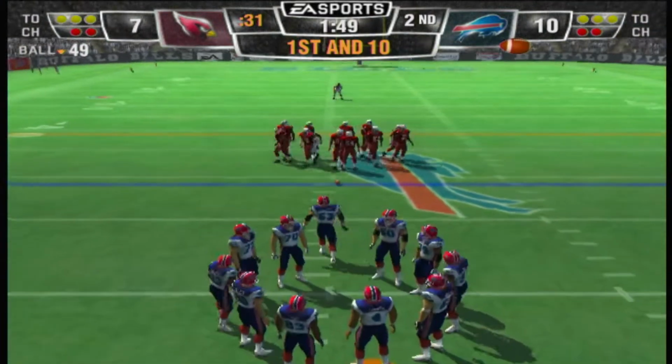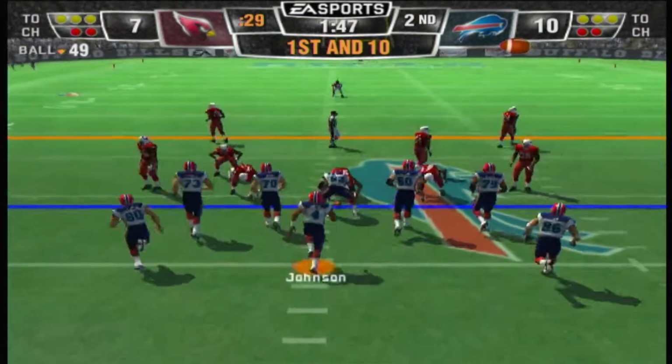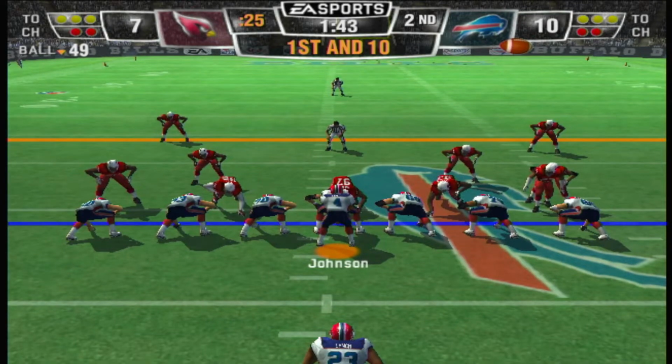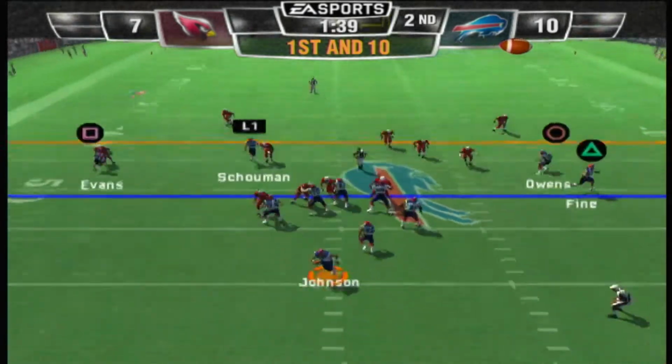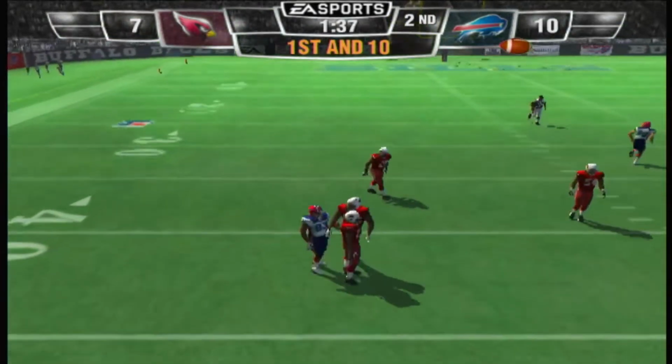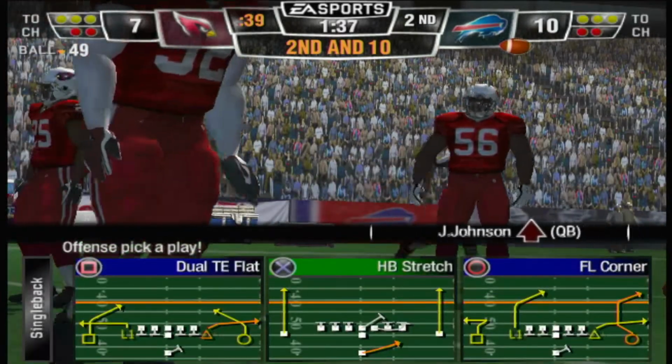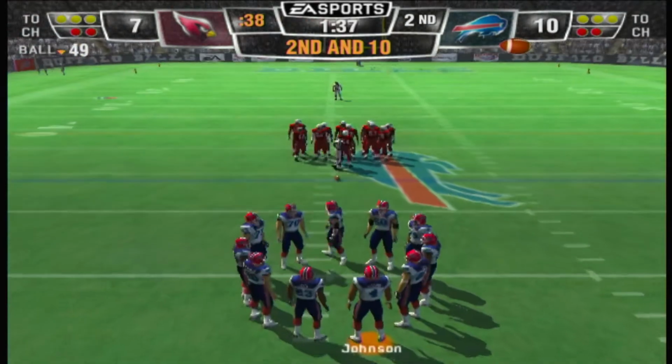First down, 10 to go. Ball on the 49-yard line. Ace backfield this time. He'll throw on first down. And it's incomplete. Second down coming up after the incomplete pass. Second and 10.